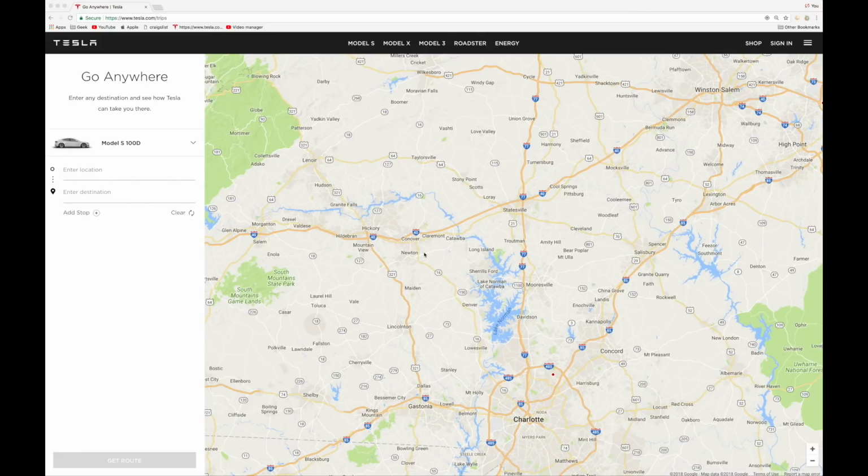Tesla just brought onto their website a trip planner, which is very similar to what's on the car. So if you're wondering what your Model 3 is going to be like, or if you have a Tesla and you like to plan out a trip ahead of time without sitting in the car and plunking in the information, you can go to this. It's right up here at the top, tesla.com/trips, and it'll take you right to this page.